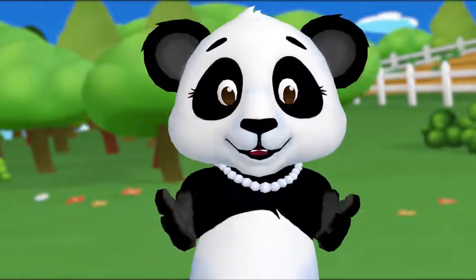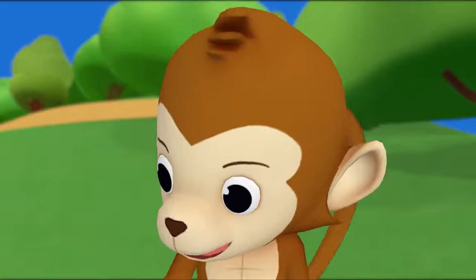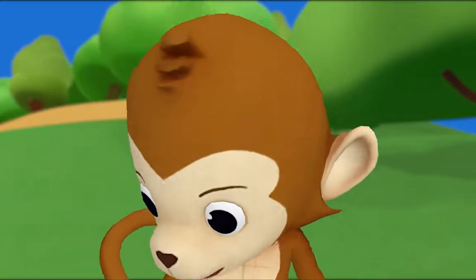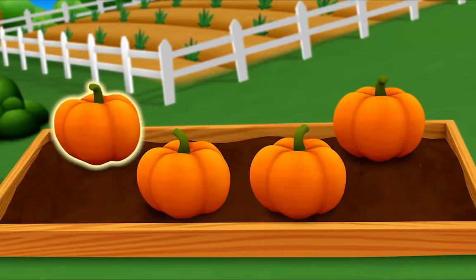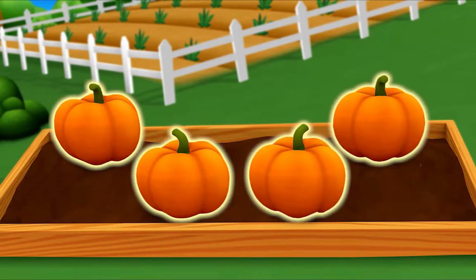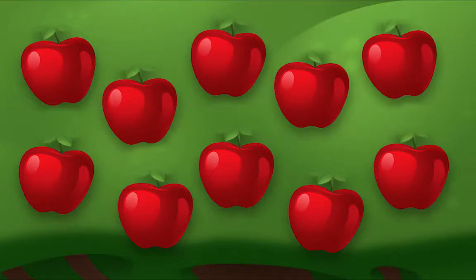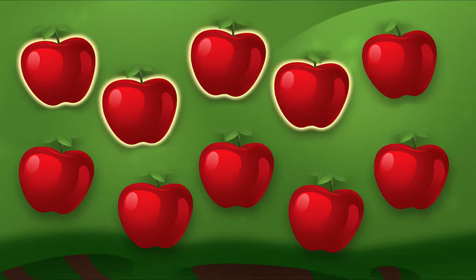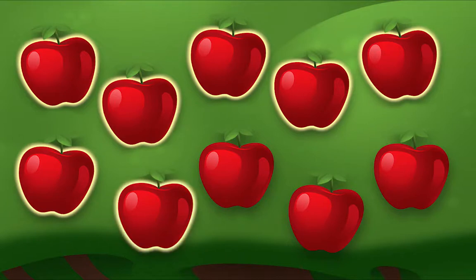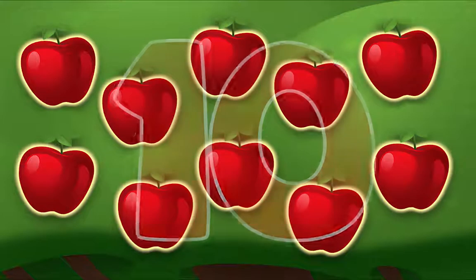Let's look for things to count. I'll help you. Let's count pumpkins. 1, 2, 3, 4. 4 pumpkins. Now let's count apples together. 1, 2, 3, 4, 5, 6, 7, 8, 9, 10. How many in all? 10? Yeah, you got it!